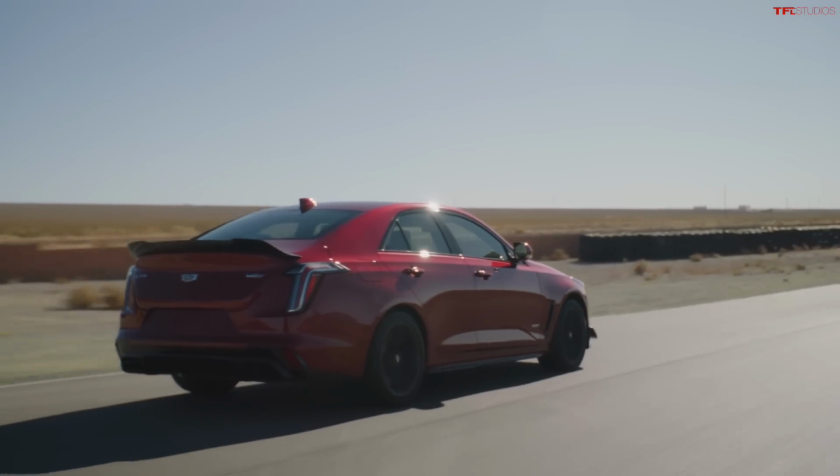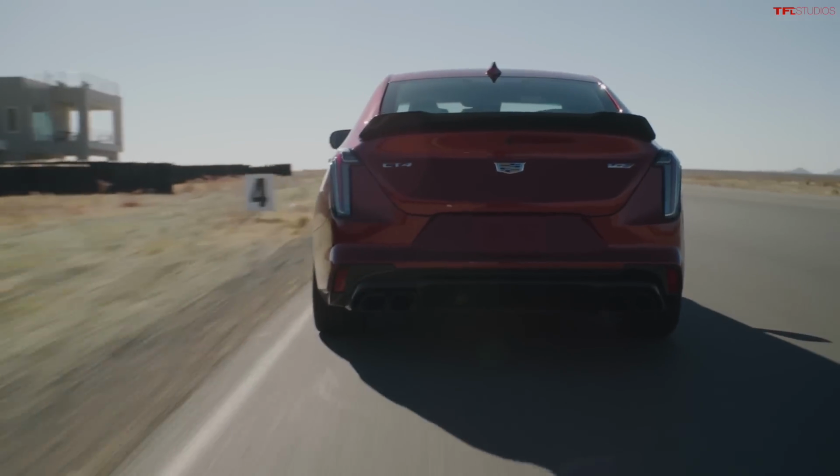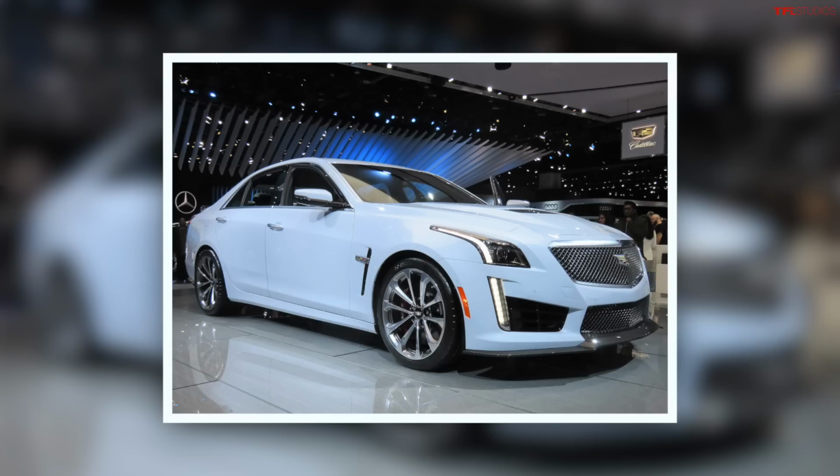So those of you that are fans of performance Cadillacs will probably be familiar with the V series. Quite a long time ago, Cadillac introduced a model called the CTS-V, which was a big, comfortable sedan with a big, whopping supercharged V8 under the hood. Now, the last generation of that model was an absolute beast, over 600 horsepower, a manual transmission.